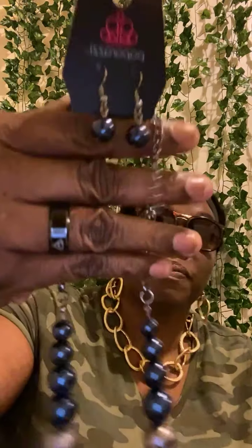Really hurt about my necklace. I have to take the time to play with it. I have to fix it. 173. As I just showed the other day, and it was fine. I don't understand. Complimentary earrings and extender.